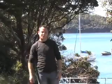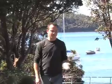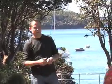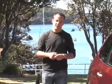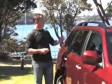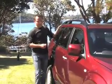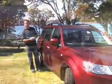Well, I've just jumped out of the WRX STI, so to be told to come and review a big family safe car was a bit of an anticlimax. But when you consider that it's been in the top 3 sellers in its class for the last 10 years and is the most popular car that Subaru sell, I started to change my tune a little. I thought I really should check out the Subaru Forester.